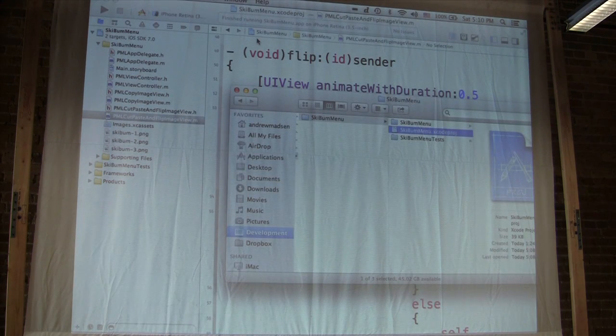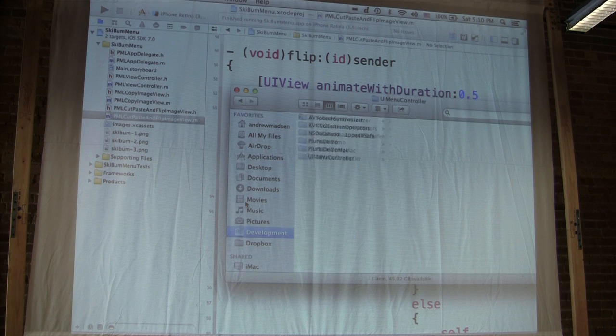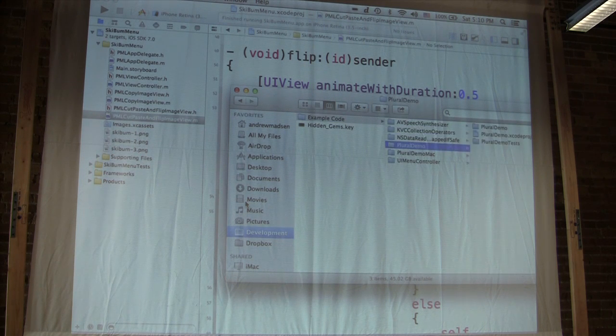And I think Andrew's got a couple of demos. Well, really, it's only one. This plural demo is the plural localizations. I can show you that it doesn't work.